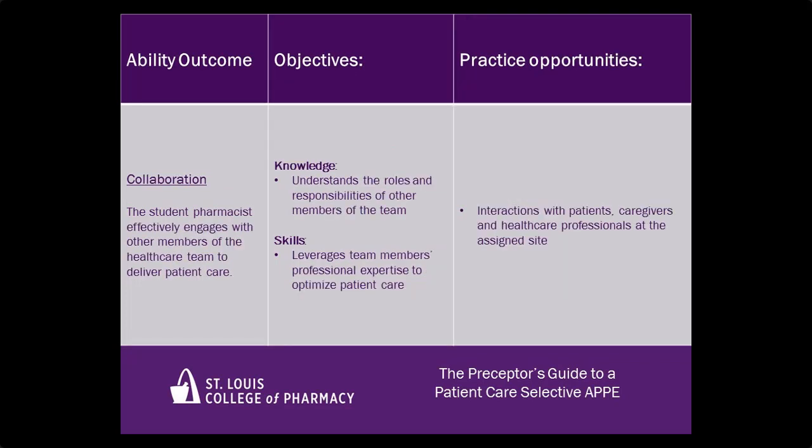Naturally, the student should become an integral member of the team while on rotation. Being a good team member means establishing rapport, being prepared for rounds or meetings, being proactive, working well with others, and recognizing other people's roles on the team. Since they will be interacting regularly with all members of the team, including patients and caregivers, they will need to be provided with some responsibilities to demonstrate their ability to collaborate, and practice opportunities are shown on the screen.